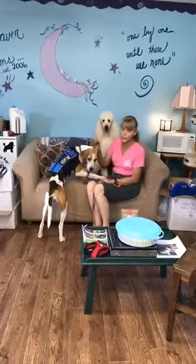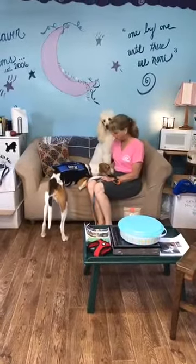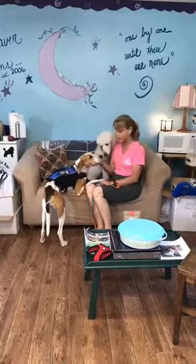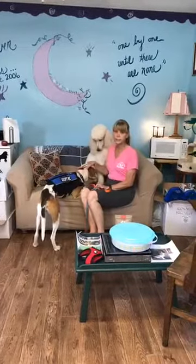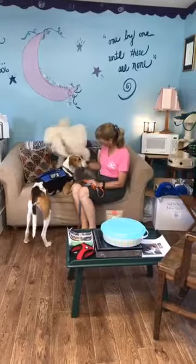I pulled him from the Anderson, South Carolina shelter back in January. They were getting really full. And I went by and I saw these eyes, and these eyes were just absolutely beautiful and were looking at me, and his tail was wagging, and he said, "Please get me out of here." So we did. Luna doesn't appreciate the male attention.